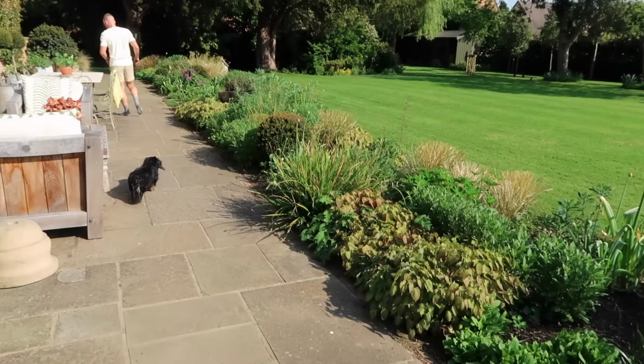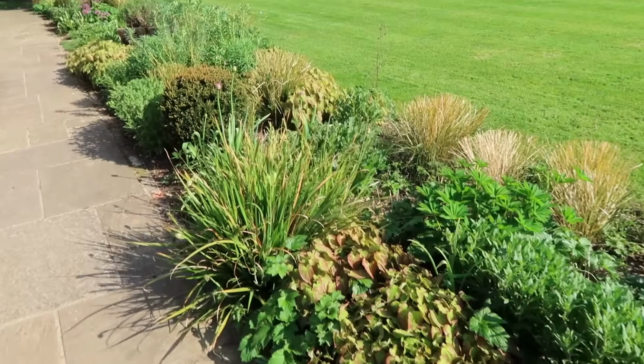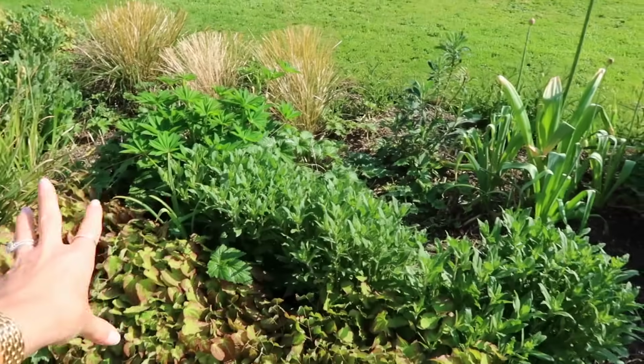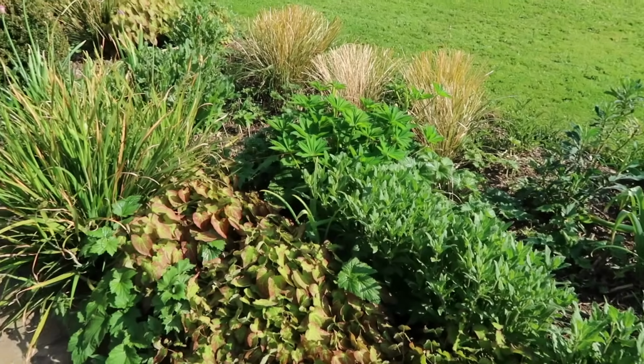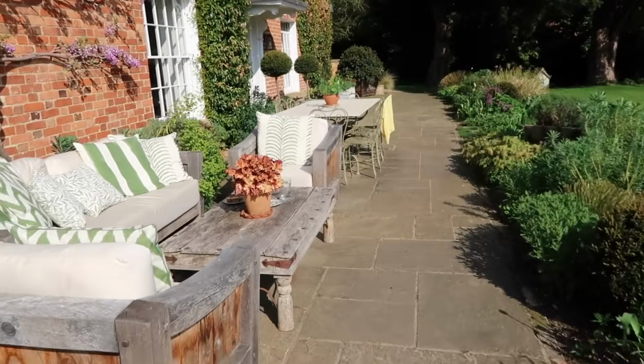And it truly looks as though every single plant in the herbaceous border has tripled in size in 3 or 4 days. All the penstemon, the lupins. I think it's going to be a good year for the herbaceous border.